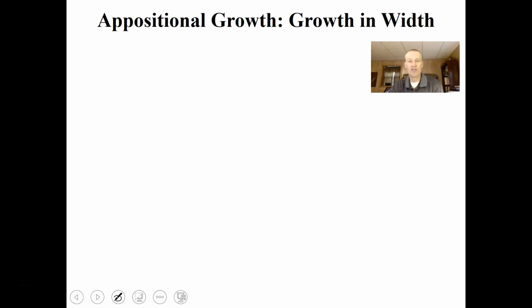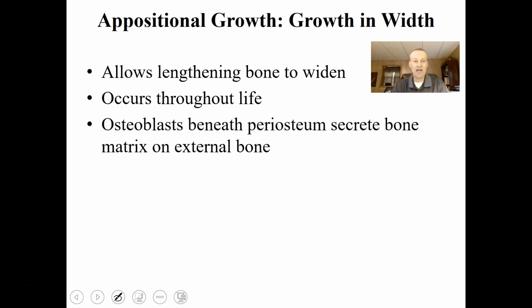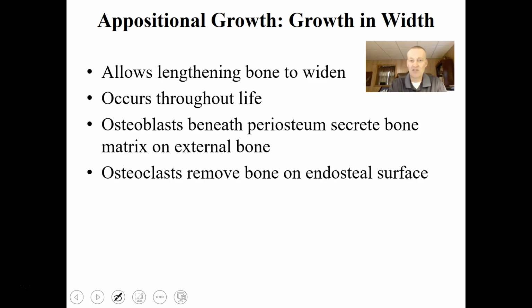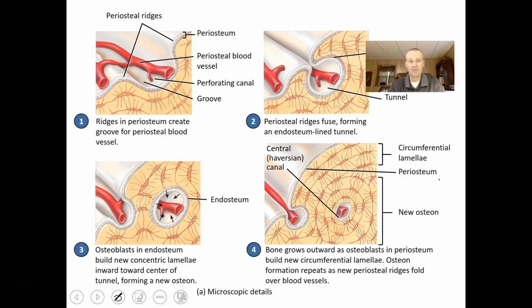So appositional growth is the growth in bone girth, so kind of the width of the bone. This allows the bone to widen and occurs throughout your life. Osteoblasts that are beneath the periosteum, that bone skin, will secrete bone matrix on the external bone. So that allows it to grow in girth. Now, the osteoclast will remove bone from the endosteal surface, so that'll enlarge the medullary cavity. Usually, more building occurs than breaking down, and the thicker your bone is, the stronger the bone will be. Because we do have osteoclasts that are eroding the inside surface, it doesn't allow it to become too terribly heavy.